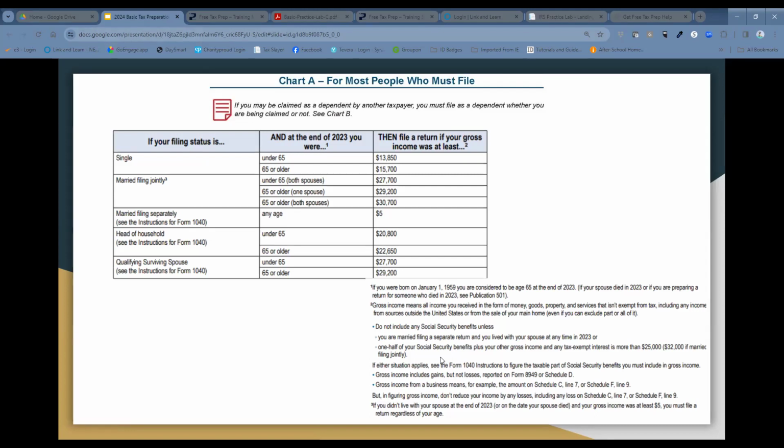The only thing I don't see on here is disabled. I believe it's on the next one. You get another credit for being blind. That's the one, blind.